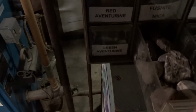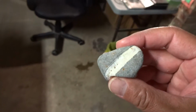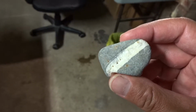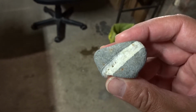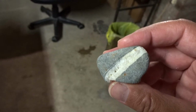That's not unlike these samples here of quartz veins and calcite veins. If you take one of these and you scrape it off, you'll notice that the vein exists deep within the limestone. This is a quartz vein in a limestone. It fizzes with the acid test.